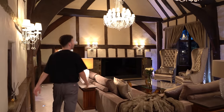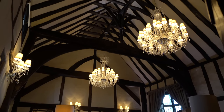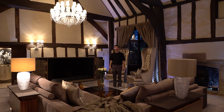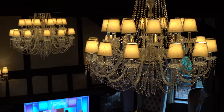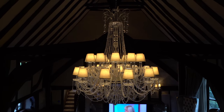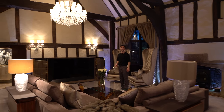Okay, so coming through here, you can see why it's got the name that it's got. It's mad. Humongous vaulted ceiling. It literally feels like I'm in a church at the moment. That's how much space there is in here. Or like somewhere in Harry Potter. Yeah. We've got two 66 kilogram chandeliers hanging down here. They are amazing, don't you think? Yeah, they are. They're hydraulic as well, so you can lower them to clean them, rather than having to try and sketch your way up there.